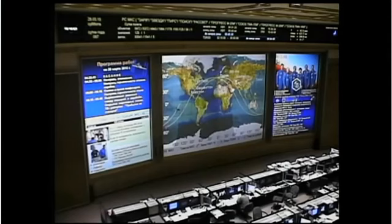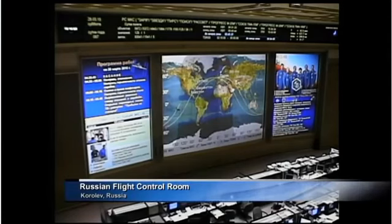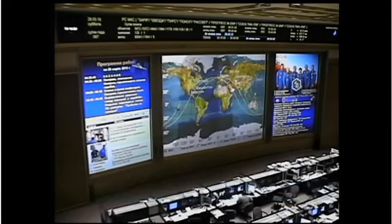Copy, 741. You'll hear some regular calls between them as they continue to work with flight controllers in the Russian flight control room in Korolev, just outside of Moscow, who have been working hand-in-hand with the crew throughout their flight to the International Space Station. That flight, of course, started with a successful launch from Baikonur at 2:42 p.m. Central Time. A flawless flight to orbit, the capsule separating from the Soyuz rocket, which carried it up into its initial orbit.